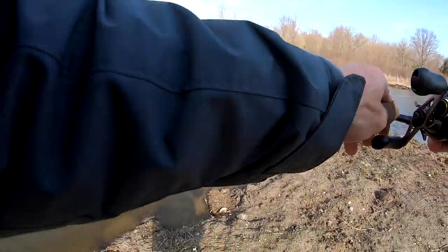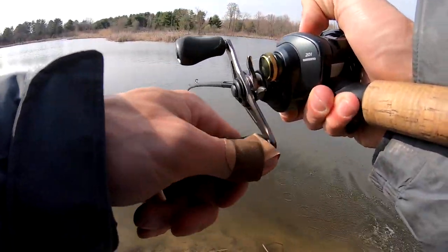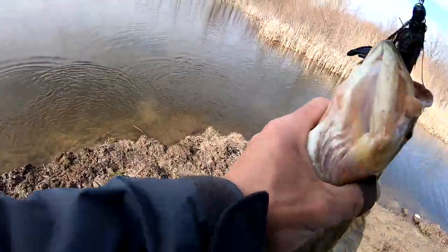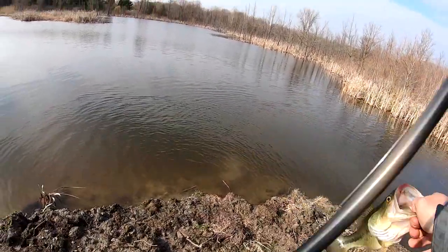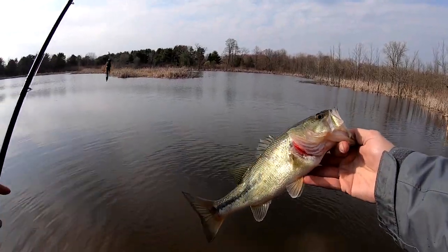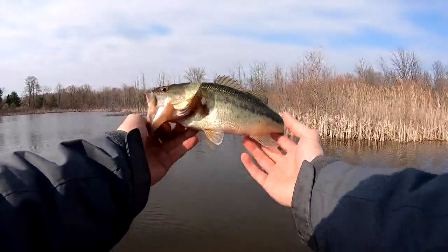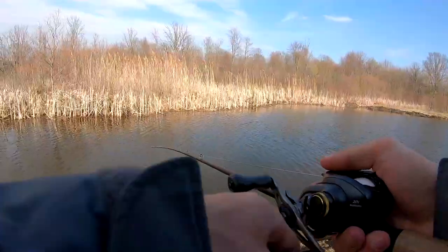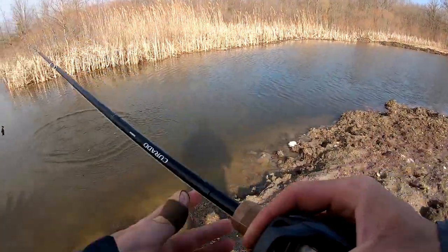Right there. First bass of the day. Chatterbait. Boom, baby. First bass of the day, on the Thunder Cricket. Little guy. And he's cold. But I knew I'd find one eventually. All right. Got him. Oh, that was a good bass.